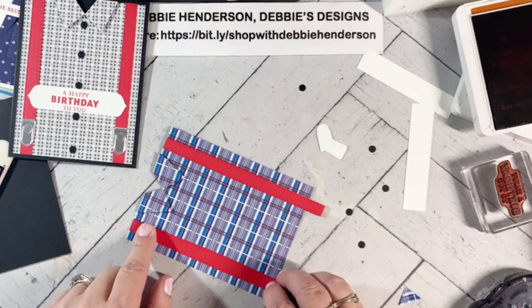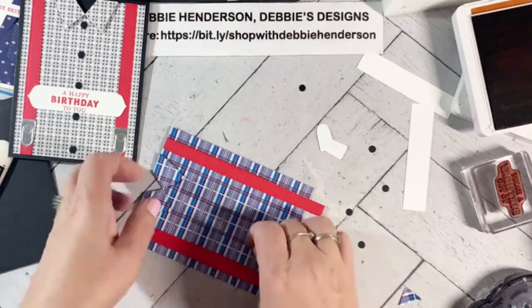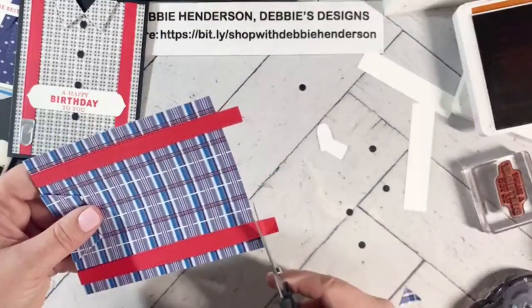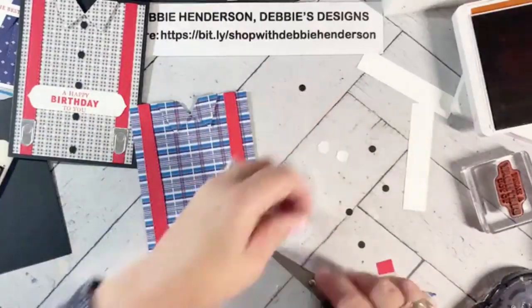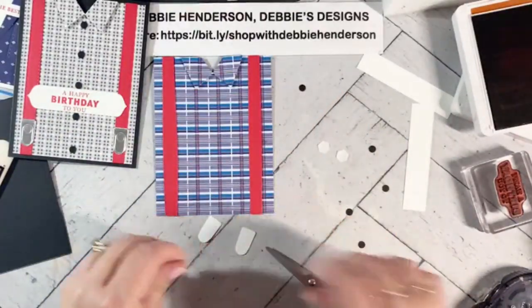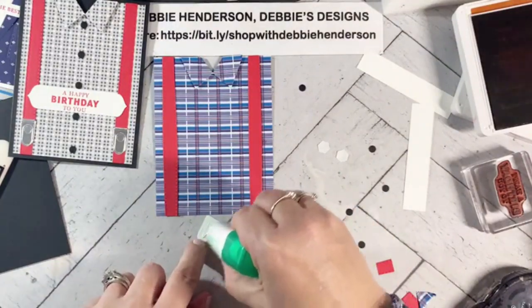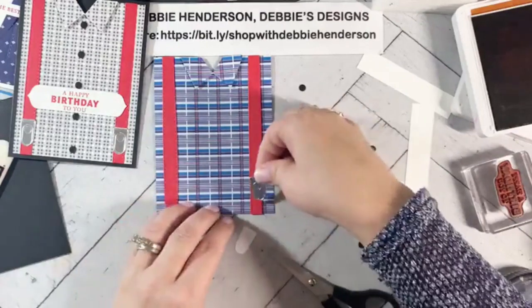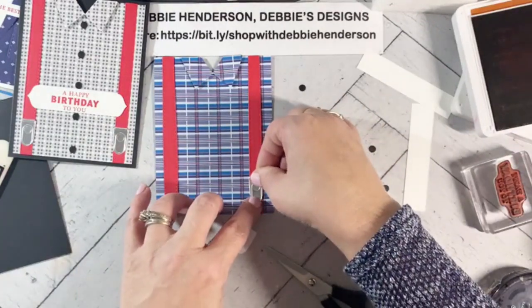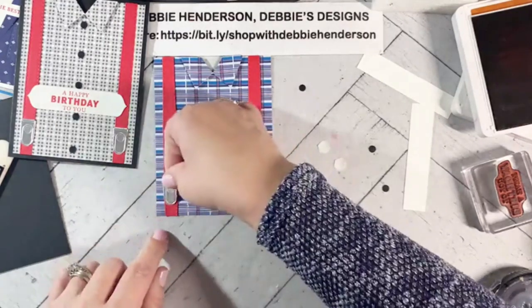I think these are just so funny. It's a riot. Trim these off. And then we're going to add the little silver foil buckles. So we're going to glue one to each side. And I've got them about 1/2 inch from the bottom.